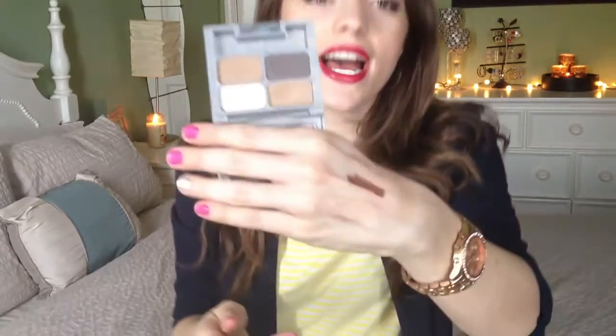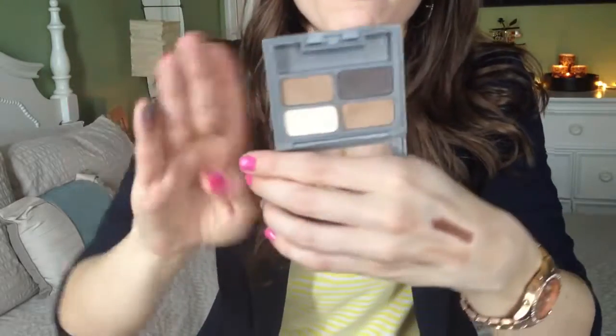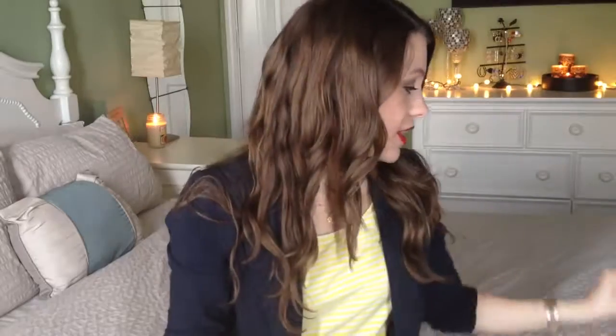I'm also bringing my Physicians Formula Canyon Classics Quad, and it's a matte quad. I've loved it for a long, long time. They're just beautiful, beautiful colors. But I wasn't giving it a ton of love. I'll get the white one too, why not? And I have plenty of matte shadows in my palettes and all kinds of other stuff, so I figure I might want some matte shadows over there. So I'm bringing this, and I love it. This is like $5 at the store, and they have another one I have my eye on called Rose Quartet that's really, really pretty, like pinks, but I don't really wear pink eyeshadows.